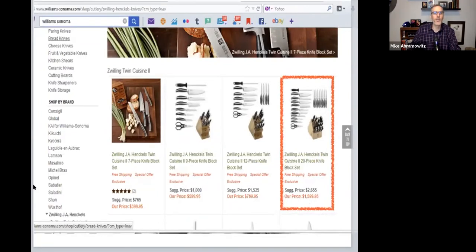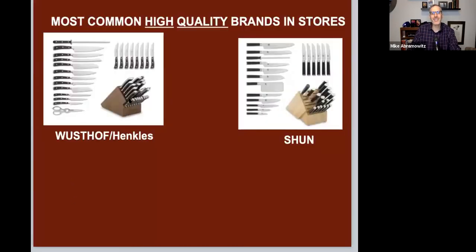So when it comes to high quality kitchen cutlery, you cannot get a full set that's this size, like a 20-piece set, for under like $1,500 or $2,000. It does not exist. Just like you cannot buy a Bentley for like $5,000. It doesn't exist. Here's what I want you to think about though. This is a gentleman who owned a set of Wüsthof. This is what he has to say about his Wüsthof.